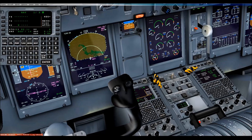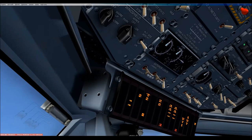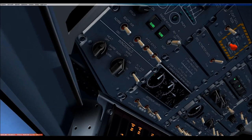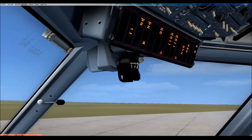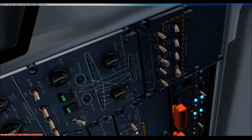Turn off. Standby. Turn off. Off the standby. Turn off. Clear out our warnings. Taxi lights off. Exterior lights off. Pitot static heats off. Off the ice. Airframe de-ice off. Air conditioning engine 1 and 2 bleed off. That's off. Seatbelts, no smoking off. AC control. Generator 1 and 2, bus tie off.